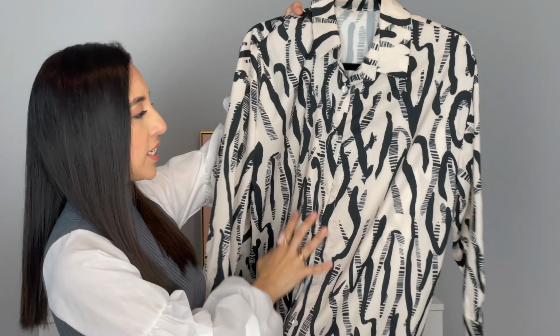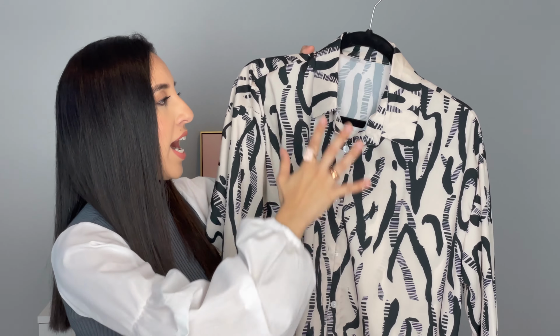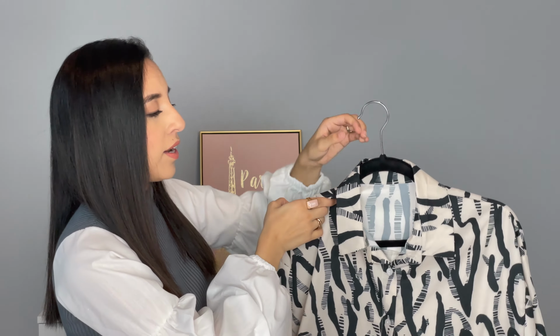The first one I bought is this one right here. I love the print. I love that it's nude. I love the black. I love button-ups. I must admit, I love button-up shirts. I feel like they can make a very casual look very elevated. And that's why I wanted to buy a couple.